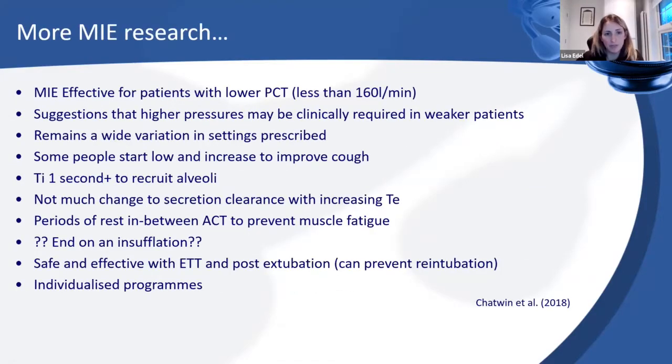So then a little bit more research. They say that cough assist is effective for patients with a peak cough flow of lower than 160 litres per minute. Now, obviously, the younger the patient, you can't really get them to do peak cough flow tests because that doesn't work, so we would assess them clinically for that. And then we think about the fact that higher pressures might be clinically required for weaker patients, and again, there is wide variation in settings that are prescribed for patients.